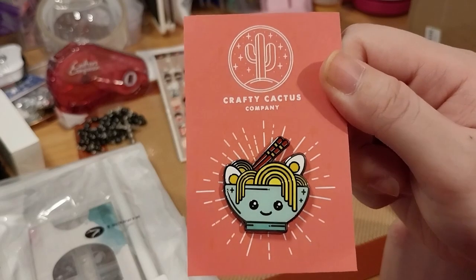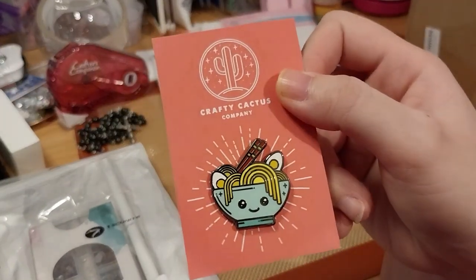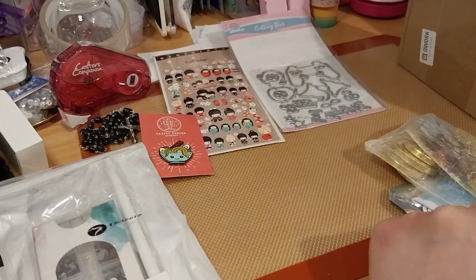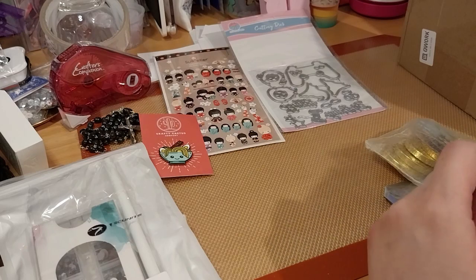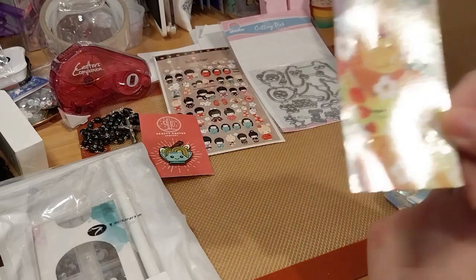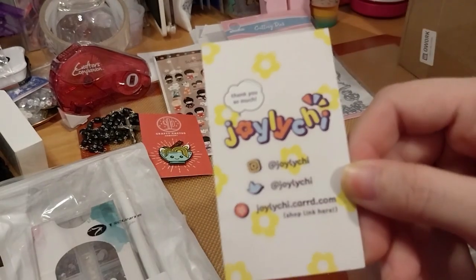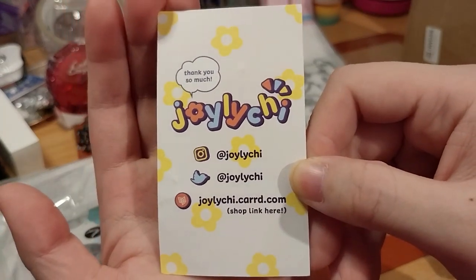Cactus Company. Very cute ramen bowl there. I'm craving some ramen now. And it's turkey dinner today, obviously, because it's Christmas. That's on my card there. Well, this is made by this person.